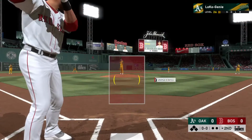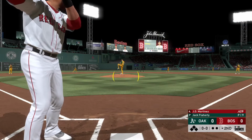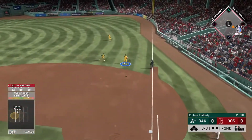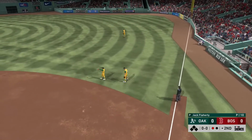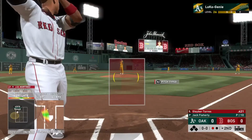Here's J.D. Martinez. He's set to lead off the home half of the second. The designated hitter. This pitch is popped up. Castellanos over to his left. One out. So one away here with the bases empty.